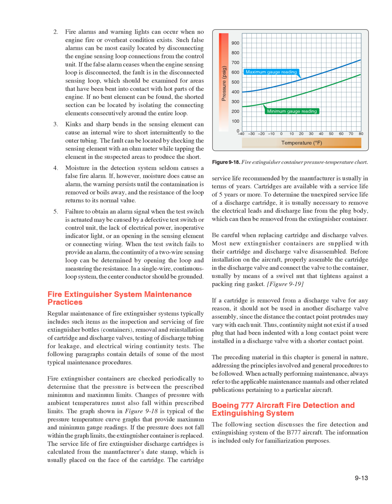Most new extinguisher containers are supplied with their cartridge and discharge valve disassembled. Before installation on the aircraft, properly assemble the cartridge and the discharge valve and connect the valve to the container, usually by means of a swivel nut that tightens against a packing ring gasket.